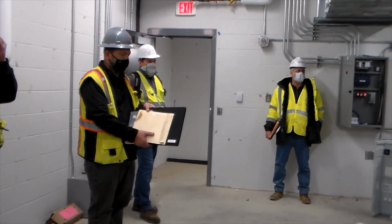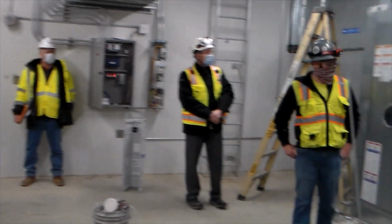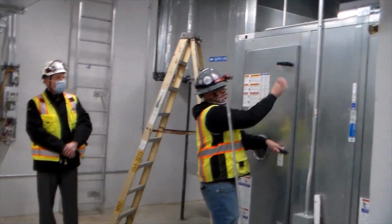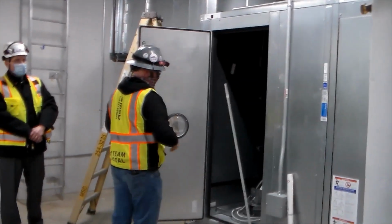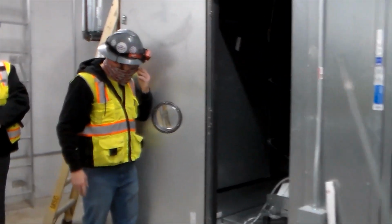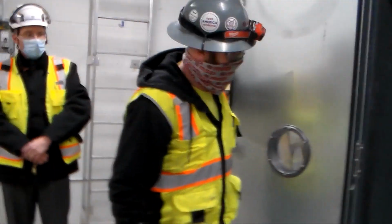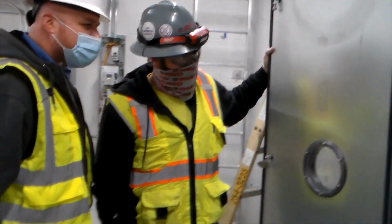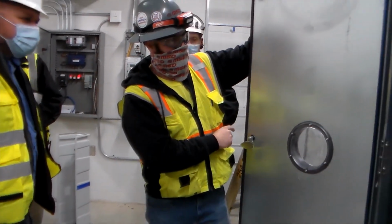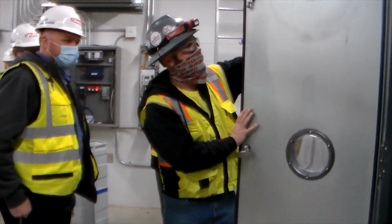Okay, very good. All right, your supply fans are located in here. Direct drives, no belts. These motors do not have grease bolts. Yep, the bearings are sealed. Pretty maintenance free.